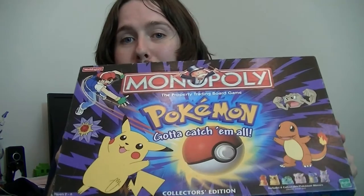Next up we have... Pokemon Monopoly! I did have this years ago and I was so happy to have it, and then my little sisters really enjoyed playing it and ended up losing parts of it, and I wasn't happy at all, and I ended up losing it. So it's been a long time trying to get hold of this again, but yeah, I managed to get Pokemon Monopoly again. I've been playing it quite a lot. Love my Pokemon Monopoly.